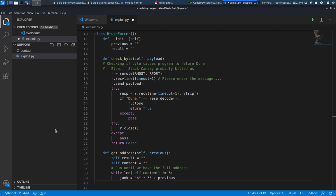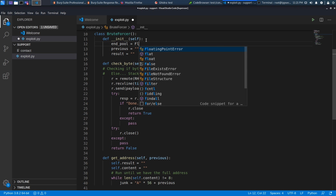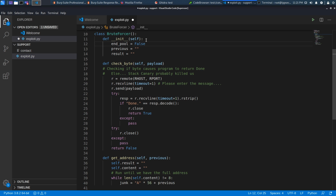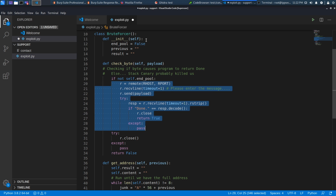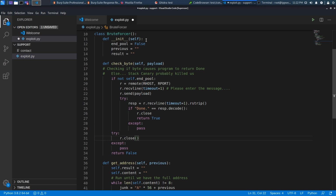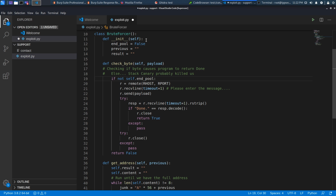And then probably need another variable up here. And pool is equal to false. And I don't have a good way to ever kill a thread pool in Python. I'm sure it's easy, I just don't know how. So this is kind of how I do it. We're just going to do if not self.pool, and indent all this. That one too. So all this is doing is saying, hey, if I'm not told to stop, then do all this stuff. But if I am told to stop, then just return. And that's going to let all these threads come to an end completely.